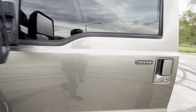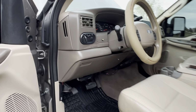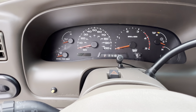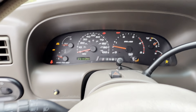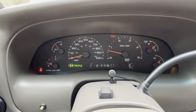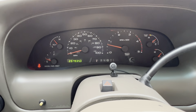All right, let's fire this thing up, you guys. By the way, 2 sets of keys with 2 fobs. This is not a cold start because I drove it over here, but nonetheless, fires right up. No lights, just the theft light blinking at us right now.